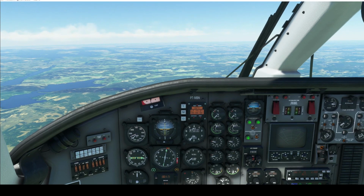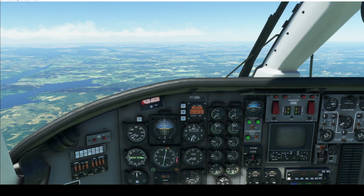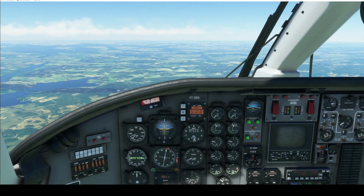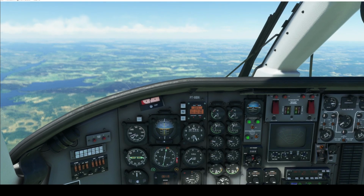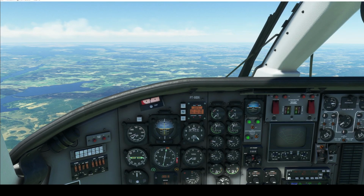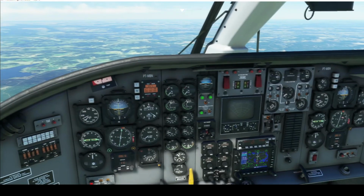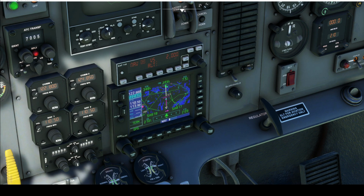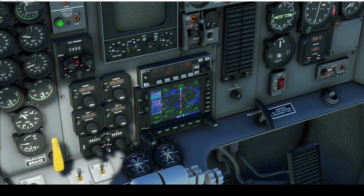Okay, so we'll call the traffic in the Stockholm area, just announce our presence and our intentions. Arlanda traffic, Papa Tango Mike Bravo November, inbound Nilug 2J for ILS runway 01 left, Arlanda traffic. So I'm just informing the traffic that we just passed Nilug and that we are on the Nilug 2J for ILS runway 01 left. And I received no response, so I guess there is not a lot of traffic in the area right now.